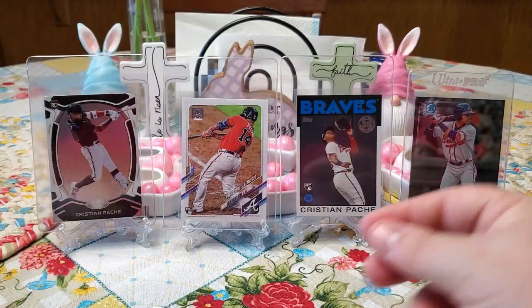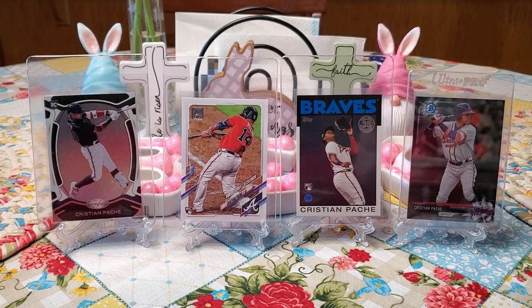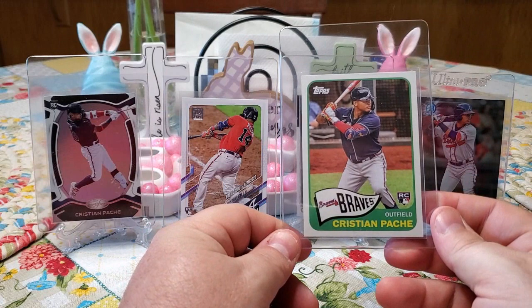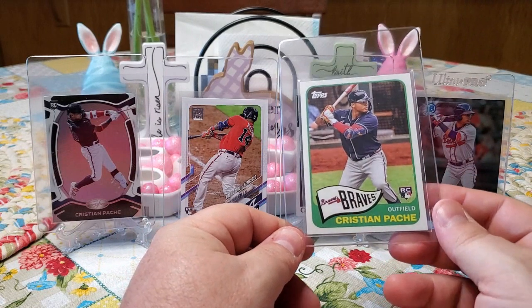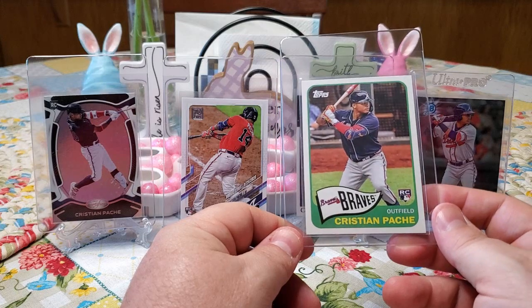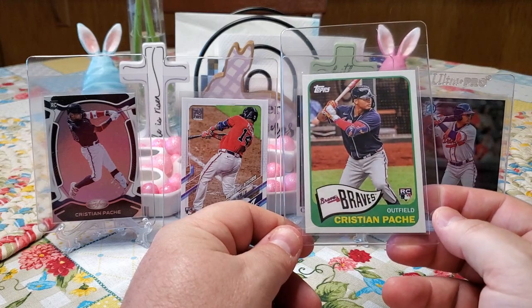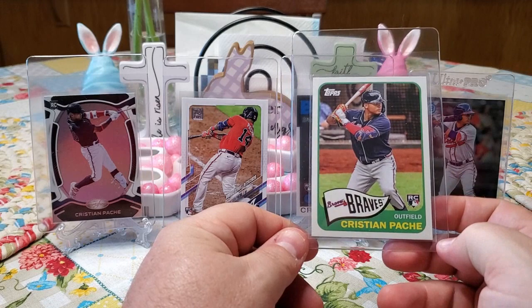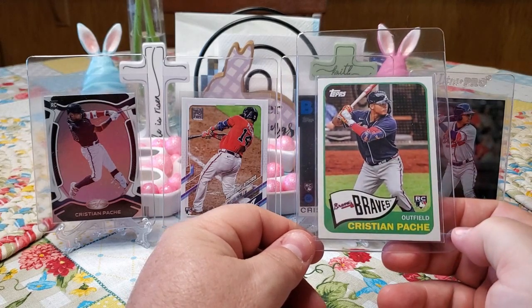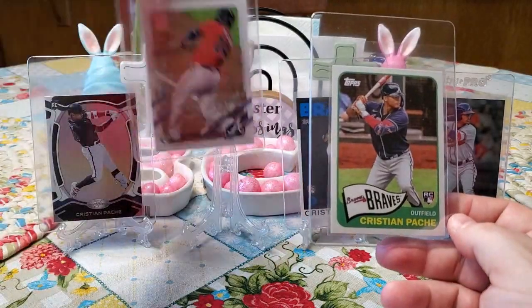Put it right there. And then we picked up, what is this? Is this Heritage? I want to say it's either Heritage or Archives. Pache right here. Definitely love the vintage retro look to it. I have a few more of these coming on their way. I still have some more coming, so when I get those in, I will share those with you as well. But another nice card.